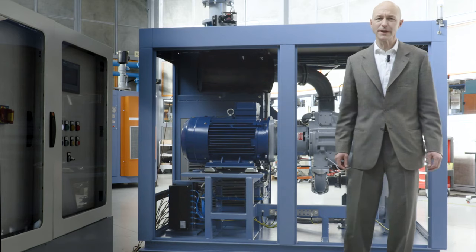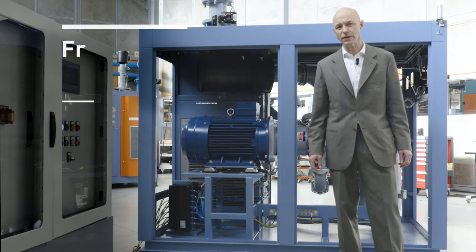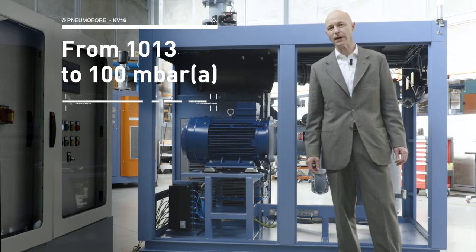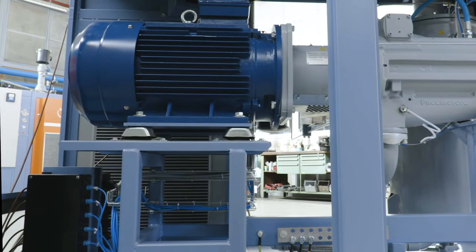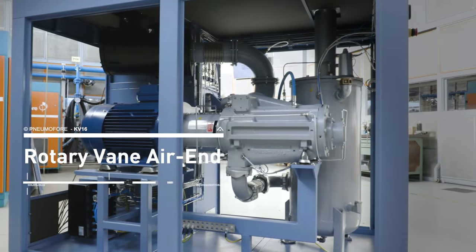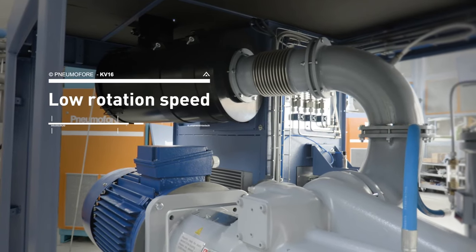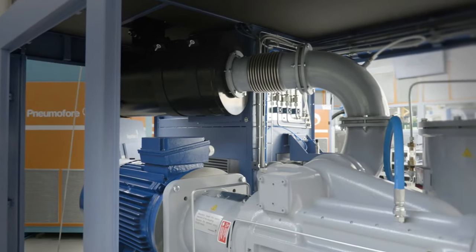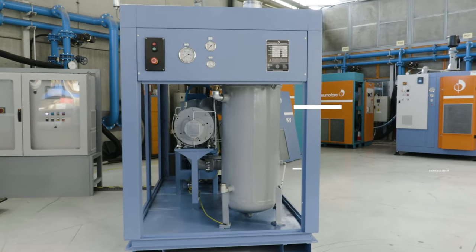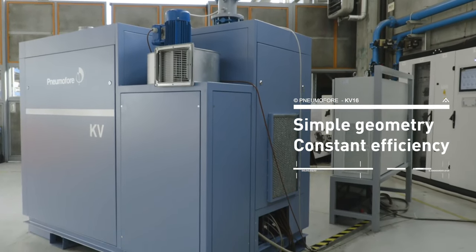The vacuum system KV16 is designed to run in the operation range from 1013 millibar to 100 millibar absolute. The electrical motor is certified Atex Zone 2 and is driven by a variable speed drive. The vacuum pump itself is a Pneumofore air end based on rotary vane technology. Directly coupled to the electrical motor, it runs at low rotation speed from 1000 to 1700 RPM. The simple geometry of the rotary vane pump ensures its famous lasting efficiency.